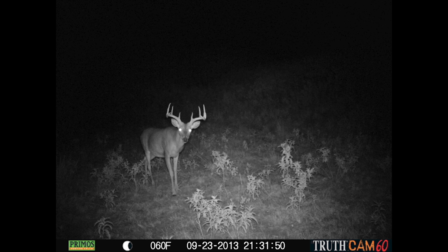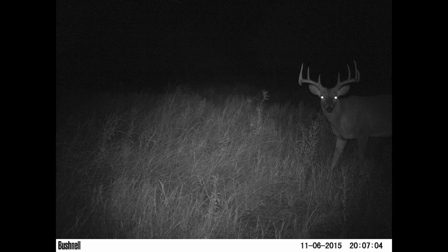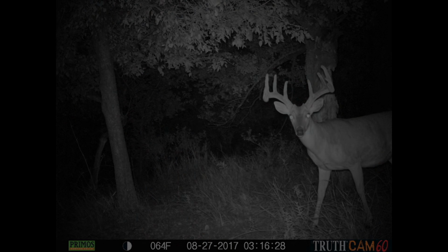Trail cameras have added a lot of insight into what's going on in the deer world. A hunter can now follow the same deer over multiple years. There is no substitute for having history on your deer. All the field judging techniques and tooth wear, there's no substitute for having history. We rarely ever kill a deer that we haven't seen before.